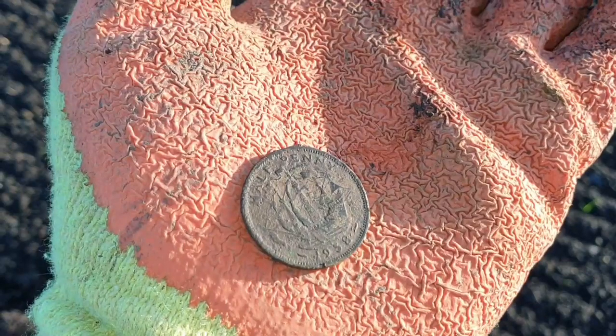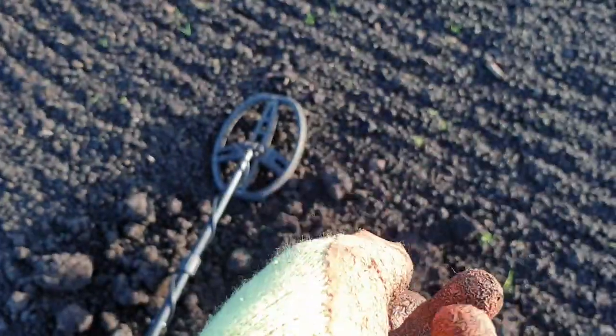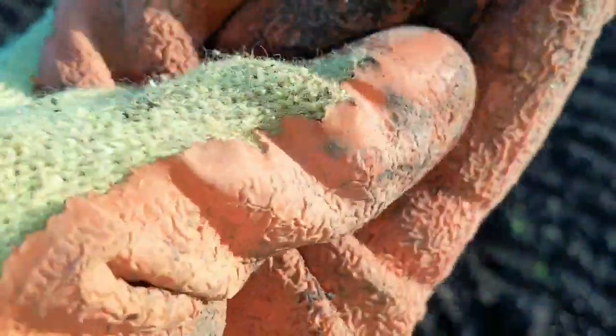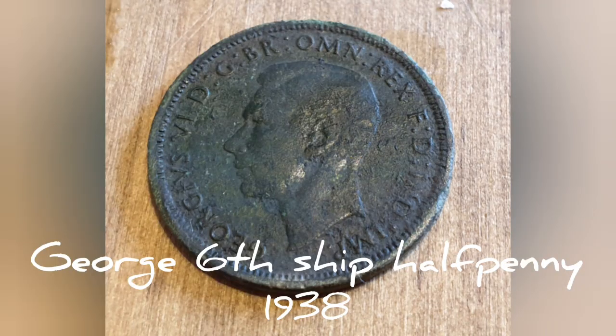Sorry if you've got any wind noise. The only way I can show you in the sun is if we get a little bit of wind. So it's a ship halfpenny, my first ship one. 1938, which is the same date or around the same sort of time as the silver sixpence that I found the other day. And there he is, George VI. Lovely stuff, right?